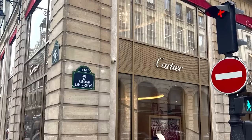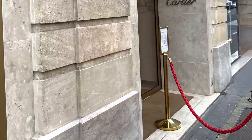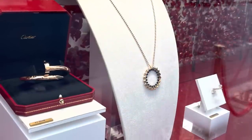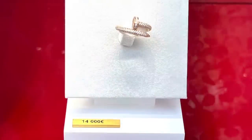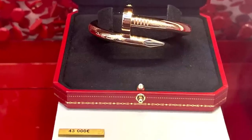Actually, this is one of the stores I was going to go in, but as I was standing here, no lines, I said to my husband, there's really nothing that I want, so let's not. So we actually didn't. I just took some of these photos for you guys. Here's one of the Juste un Clou rings, and here is the bracelet, a rather large size one.